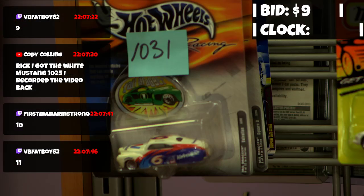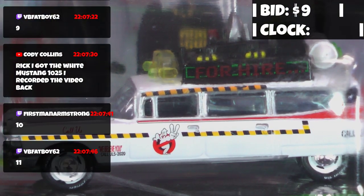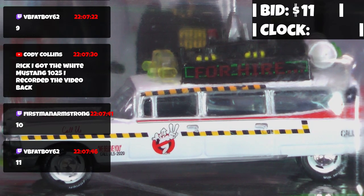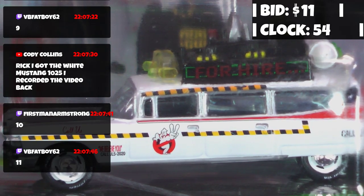All right, Cody Collins. It was the last lane late. The Range Rover that won. 11 on the bid. Check it out. Here we go. Eleven on the bid. Let's go. It's going. $11. Tick tock. Fat Boy has it. Check it out. 11 on the bid. My goodness gracious. Oh, baby, $11. It's going.